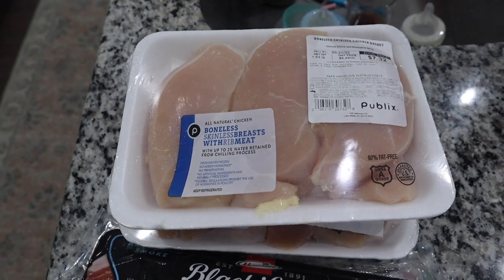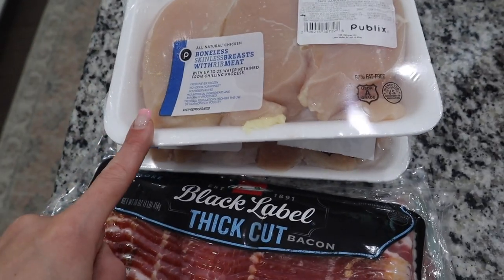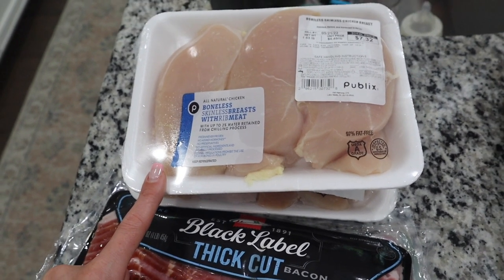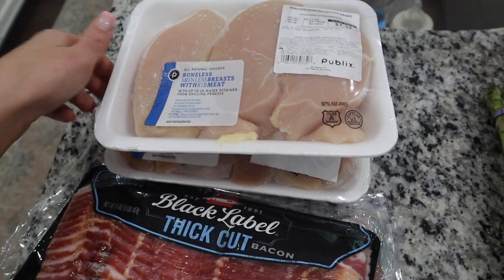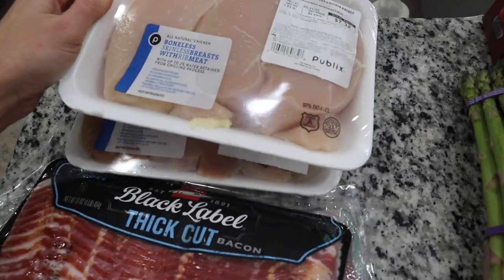All right, so starting over here, we have all of the meat for this week. So we got some boneless chicken breasts, which I just realized we're gonna make some pesto chicken tonight, but I forgot to get shredded mozzarella cheese. So we're gonna have to go back to the store and get that. But we have boneless, skinless chicken breasts, and then Frank got some tenderloins. I'm not sure what he's gonna make with those.